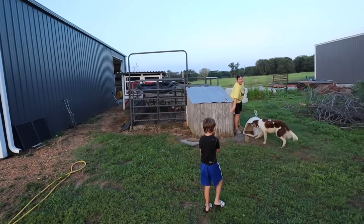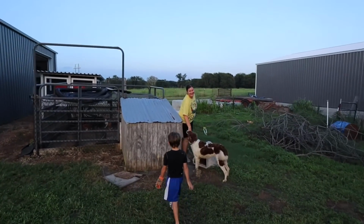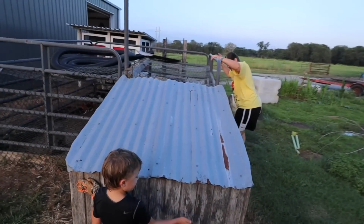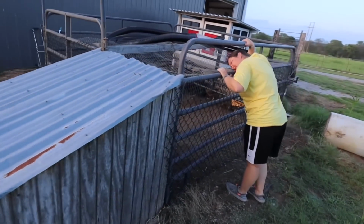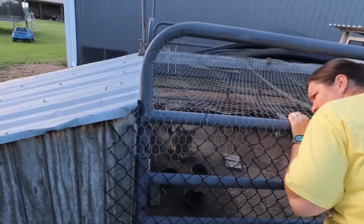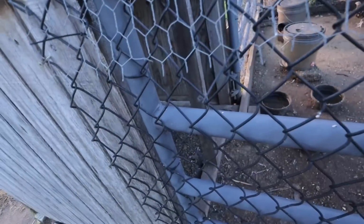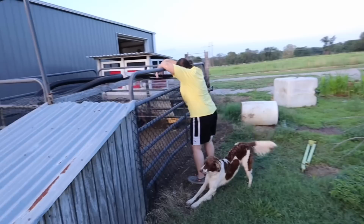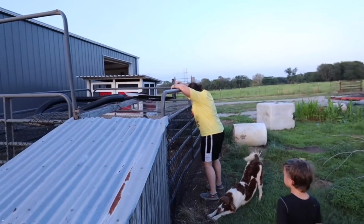Cassie's checking on her chickens over here. You probably got me saying, come out here, ding dong. Why are you guys in there? Ransom, come here. I'm trying to see who's roosters. So Cassie is figuring out who's who in her chicken coop. Oh, I think that red one might be a rooster.